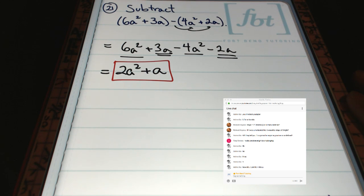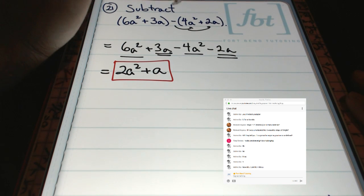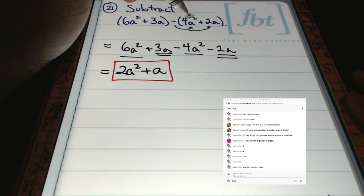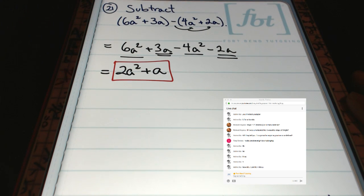Anime says, how did you turn the positive into a negative? Because this negative in front of the second set of parentheses is equivalent to -1 multiplying on all those terms. A negative times a positive is a negative. A negative times a positive is a negative, Anime Fab. So that's using the multiplication rules for integers. That is what's going on.